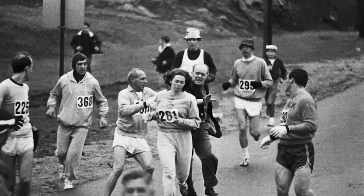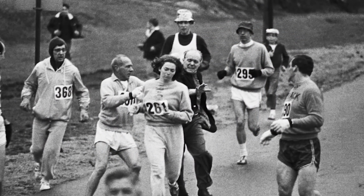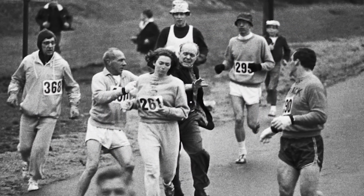She has written a book that explains in great detail all of the things she went through that day and how the critiques and opinions about a woman running the race started even before she had registered to run. People in our history like Catherine are very important, as well as photos like these, because they show when people were literally trying to drag her down, she just kept on running.